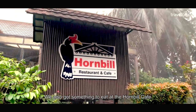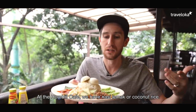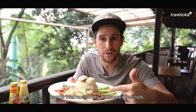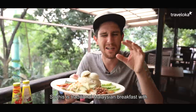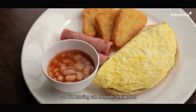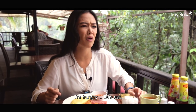We also got something to eat at the Hornbill Cafe. At the Hornbill Cafe, we have nasi lemak or coconut rice. So here we have some sambal, some pickled cucumber with some pineapple, some fried anchovies and some fried nuts, and a couple of boiled eggs on top. So this is traditional Malaysian breakfast with a chicken curry or curry ayam. So I'm having English breakfast. So we have omelette and bread and hash browns, beef bacon, big beans.